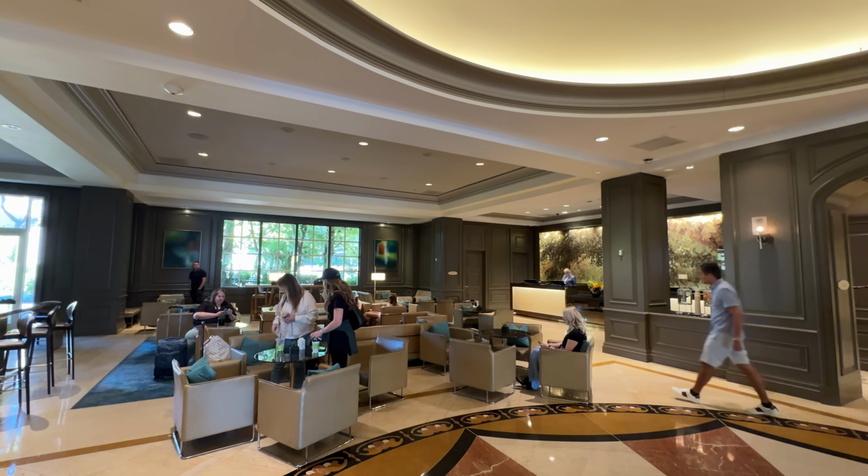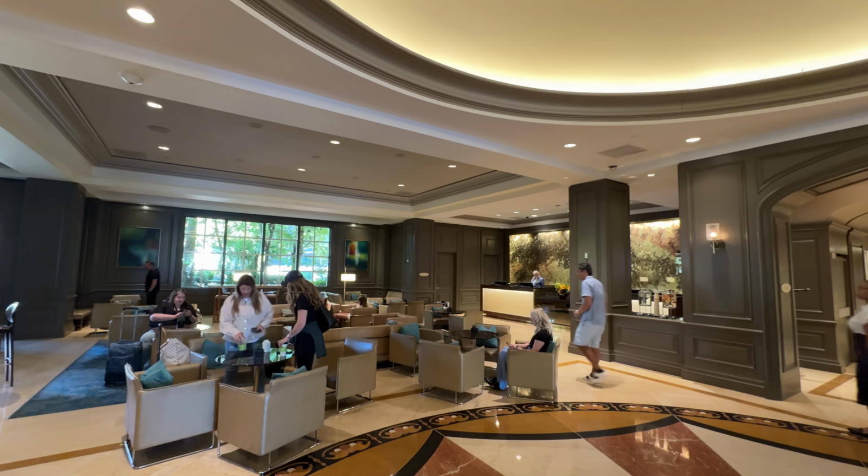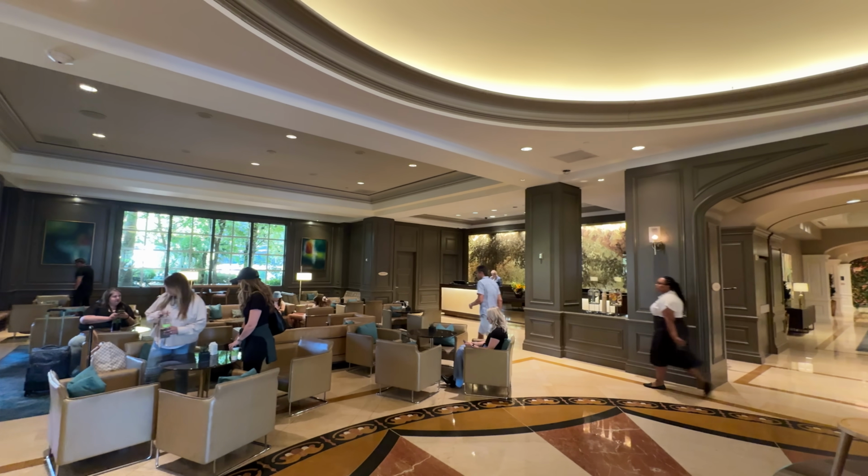Let's wrap things up here. Let's talk about how it was sleeping here, staying here, and what we think about this hotel. So ultimately, this place is kind of like a Nobu. Nobu is to Caesar's Palace as Four Seasons is to Mandalay Bay. They're both really luxury hotels located inside of major hotels, and they both offer the same kind of thing.